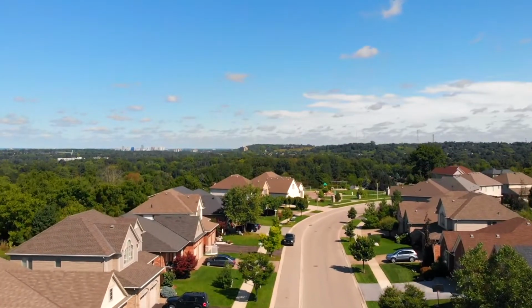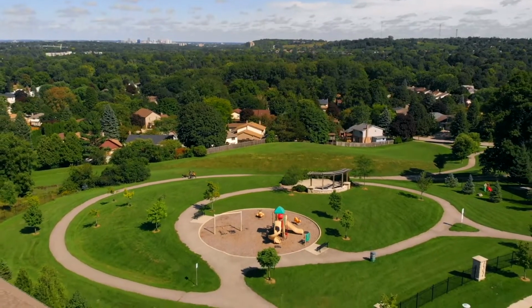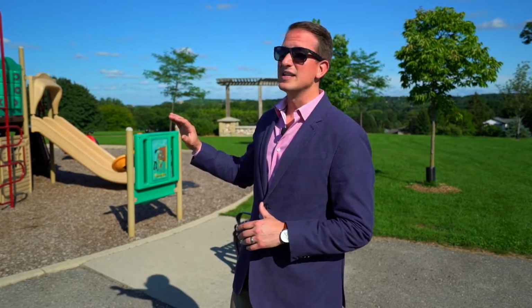Guys, this park is awesome for people of all ages. You have a playground for the kids to play in the summer. There are toboggan hills for the winter. There's a beautiful seating area, some of the nicest views of the city, and not to mention, we're just a few steps away from our newest listing, 1764 Ironwood Road.